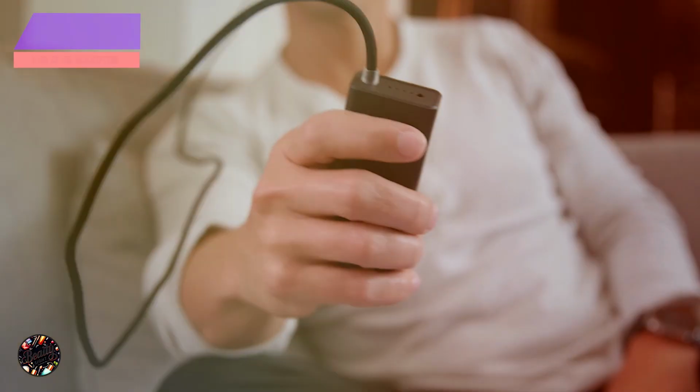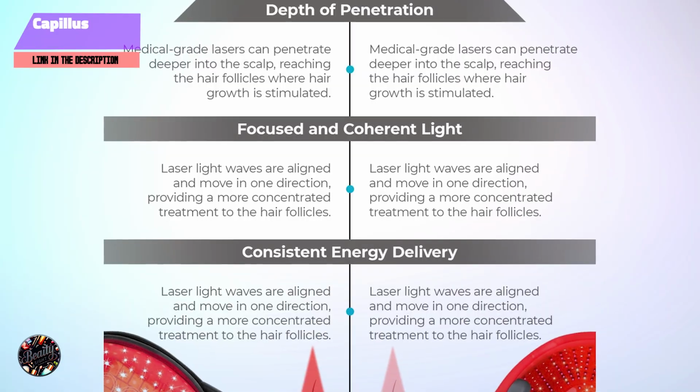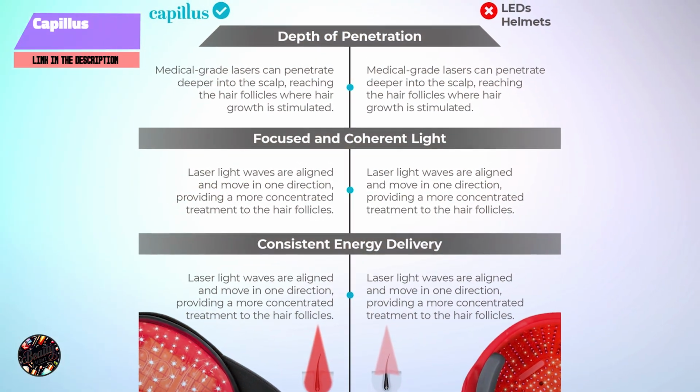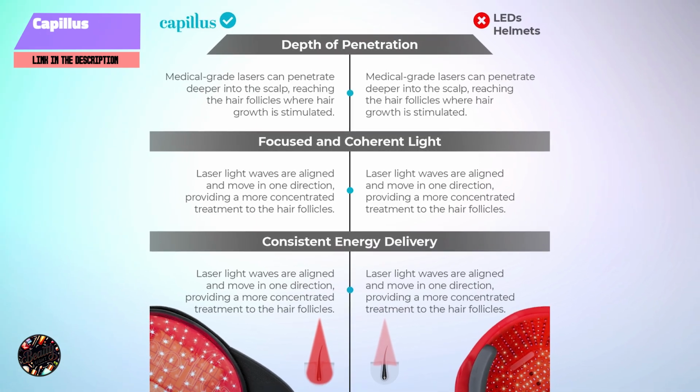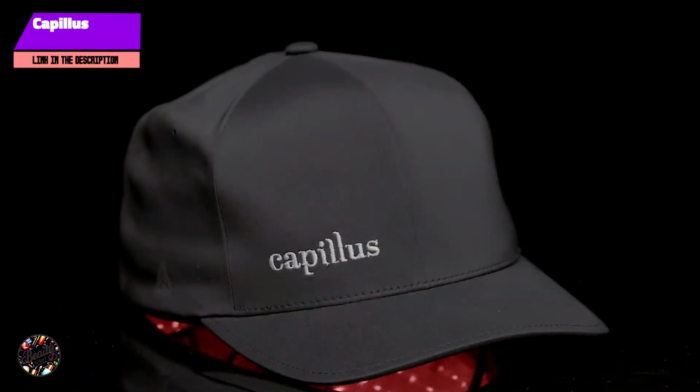Kicking off our list at number 1, Capillus. The Capillus Ultra LaserCap is a compact and easy-to-use device designed for those looking to combat hair thinning or loss. This FDA-cleared device uses low-level laser therapy, LLT, to stimulate hair follicles and encourage natural regrowth.